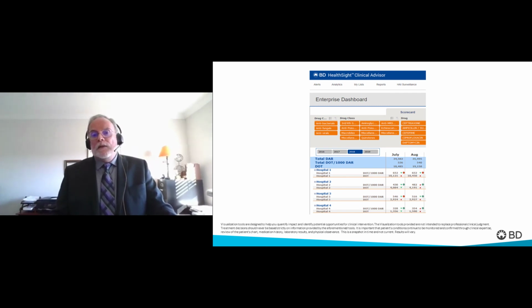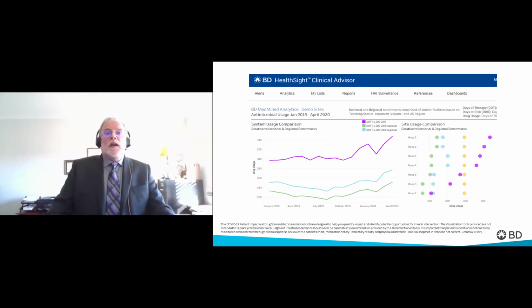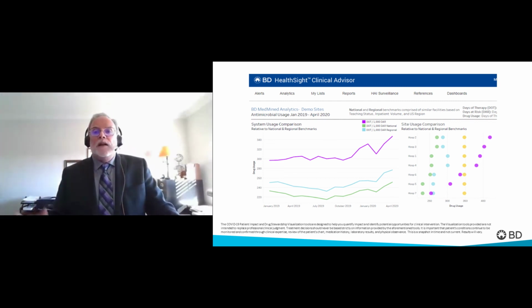So again, that's the other important element here: in order to see where you need to go next, it's very important to know where you've been and where you are. Okay. Another way to display useful information. This now is an example of antimicrobial usage over a period of time. This is benchmarked facility to facility. So the purple line is representative of us, of where we are. The other lines are representative of other, in this case, national, regional benchmarks.